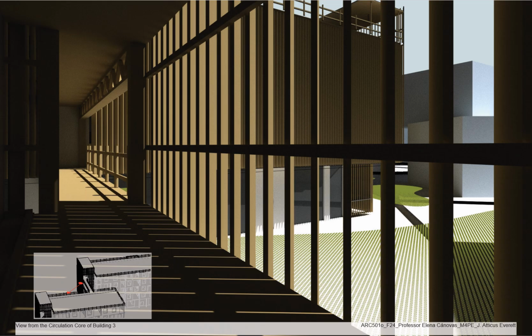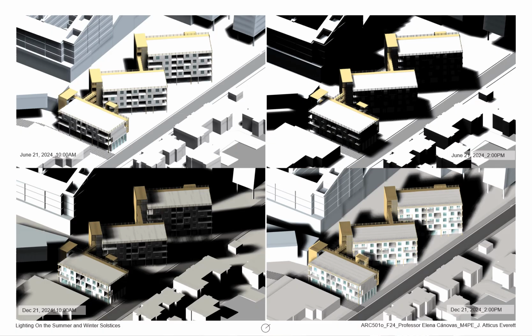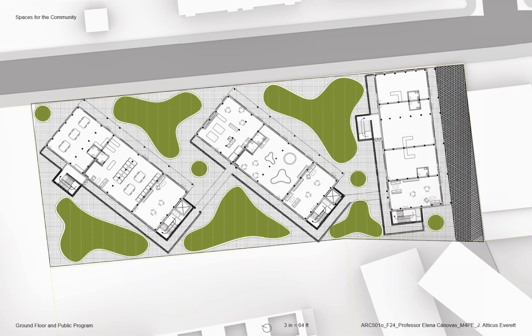And here's a view from within the circulation core. It lets light flood into the spaces during the winter months, but shades against the harsher summer sun. The ground floor of the southern building is oriented along a pedestrian walkway and can accommodate retail spaces, the renting of which partially offsets the building's maintenance costs.